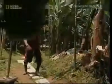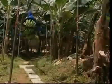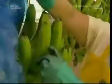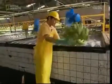Enormous bunches are loaded onto the pulley system and join a long traffic jam of other fruit heading for the processing plant. Now, you'd need an enormous trolley to buy a bunch of 60 bananas with your weekly shopping, so now they're separated into smaller ones before being sent for a bath.